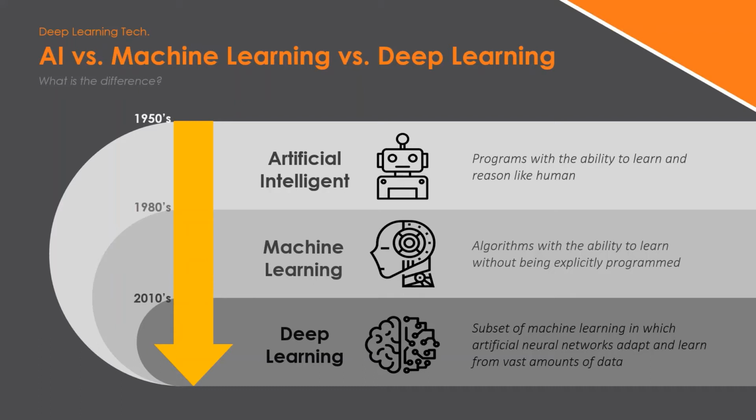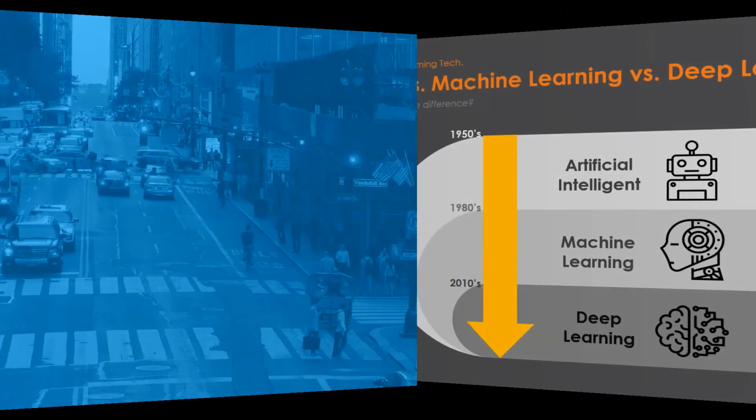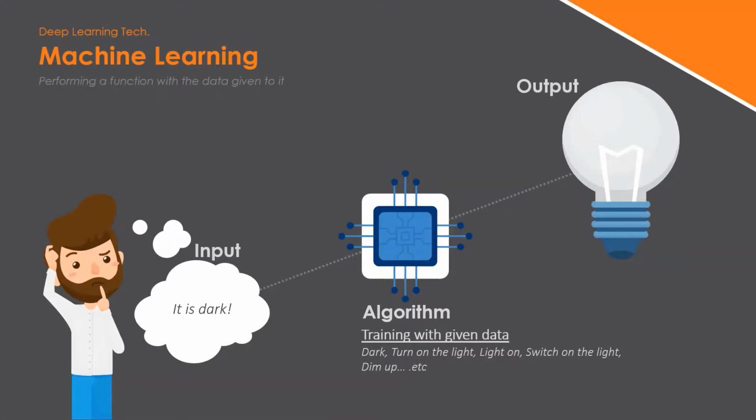Every object that you see around you, you have seen it from your childhood and then you learned it subconsciously. Same way, you are making the computer learn by itself. That is deep learning. All right, let's move forward. So our cameras, they use deep learning algorithm.